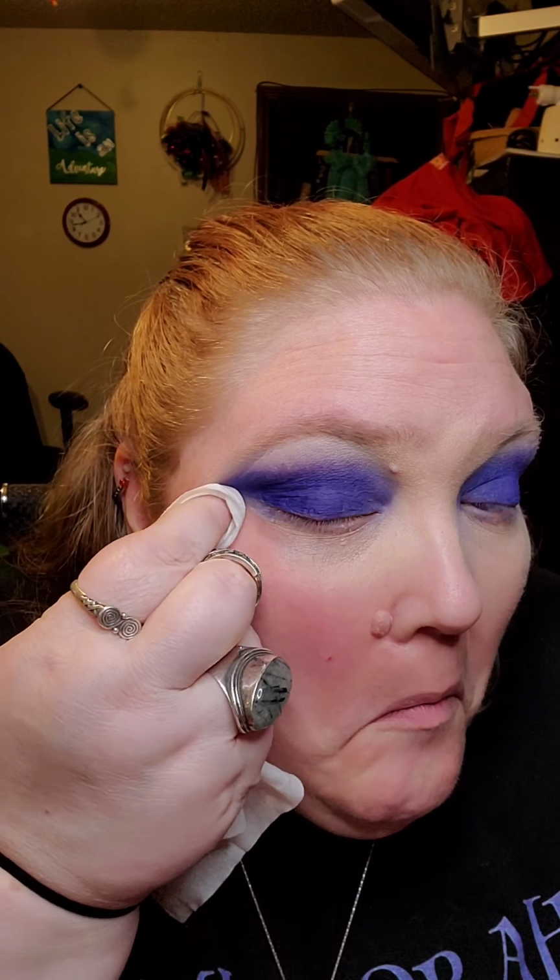Now, we need to fix this over here because that is a hot mess, and that's because I had it on the big fat fluffy brush and it didn't belong on the big fat fluffy brush. It's gonna be hard to clean, which is why we're using the makeup remover wipe. And then we can re-put some concealer over there before we do our lower lashes because that was just a hot mess. Hot mess and a half. All right. Fixed. There should be a little bit of it left on here.